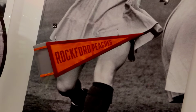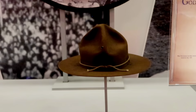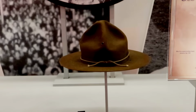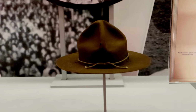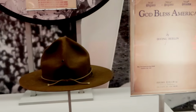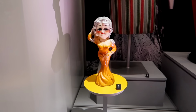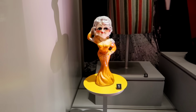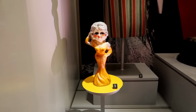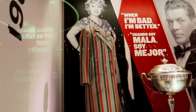Here they're acknowledging the Rockford Peaches that we saw in A League of Their Own. Girls' professional baseball team. That is Irving Berlin's uniform hat that he wore, and this is the Army. But I thought it was Sergeant Slaughter's at first. Then they have his sheet music from God Bless America. They have a figurine of Mae West because she was a provocative, liberated woman figure in movies. And then they have this coat that Bette Davis wore in the movie Now, Voyager.